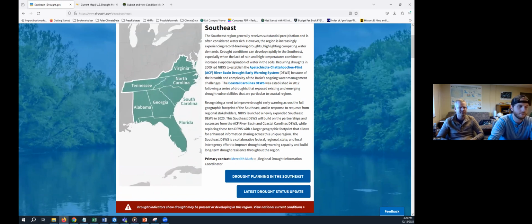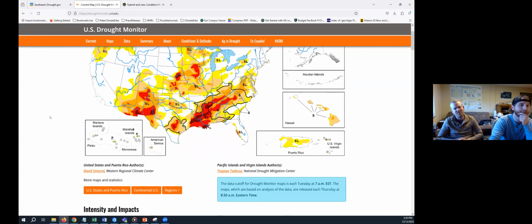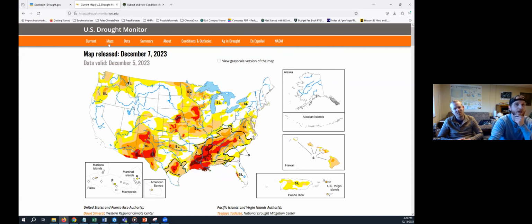So I'm going to hop back to, oh no, I'll take you through the U.S. Drought Monitor as well. So this is the U.S. Drought Monitor main page. Just like what we're seeing over here in the presentation, you can see the areas of drought, and you can see the really bad drought down in Louisiana. They've been getting it really bad this entire time. But yeah, it's got a lot of useful information on this page as well.